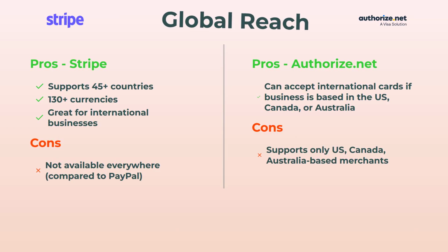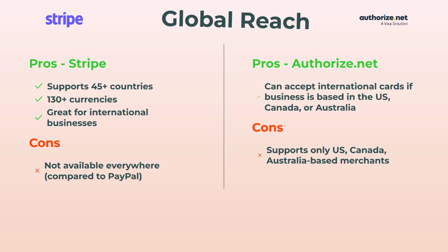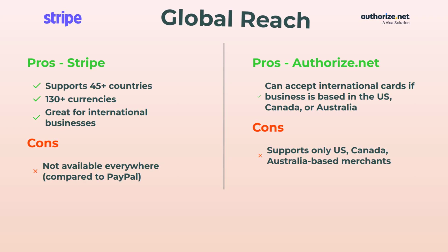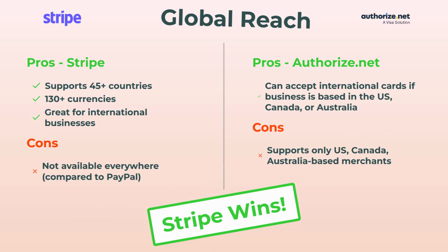Now, Authorize.net, you know what? It's a bit more old school here. They let you accept international cards, but only if your business is based in the US, Canada, or Australia. And that's it. If you're outside those regions, tough luck. So yeah, for global hustle, Stripe takes the win.